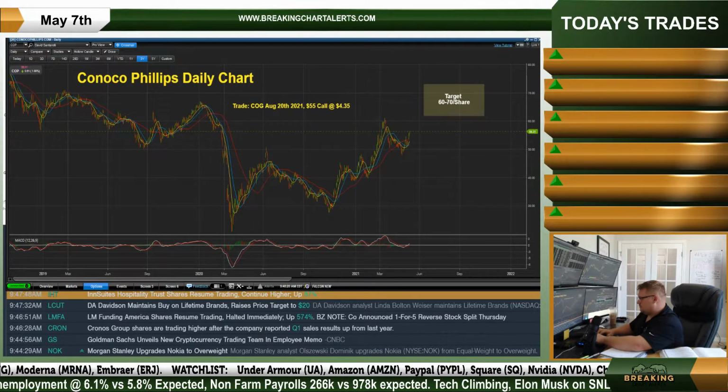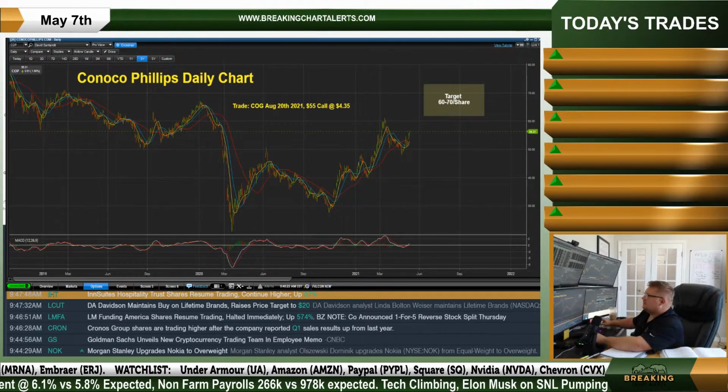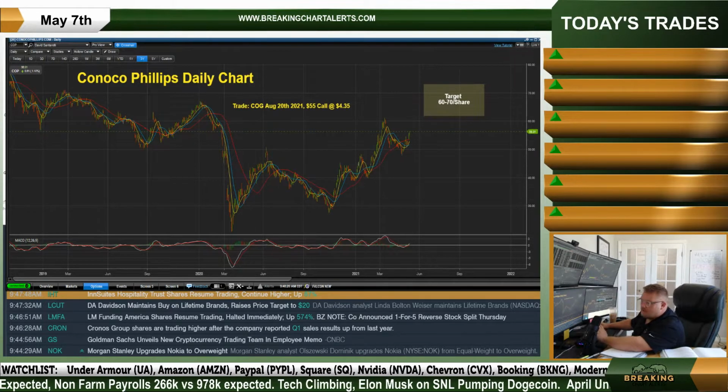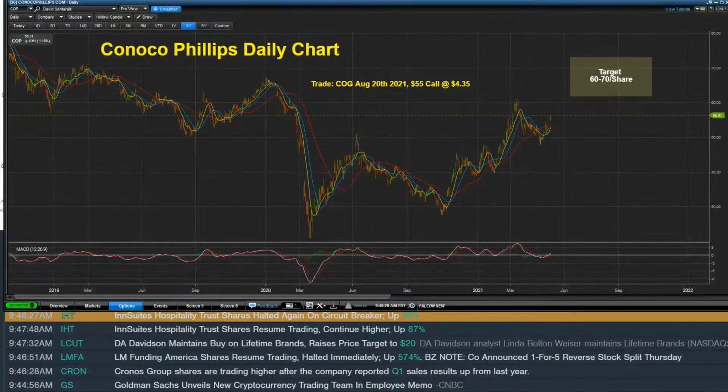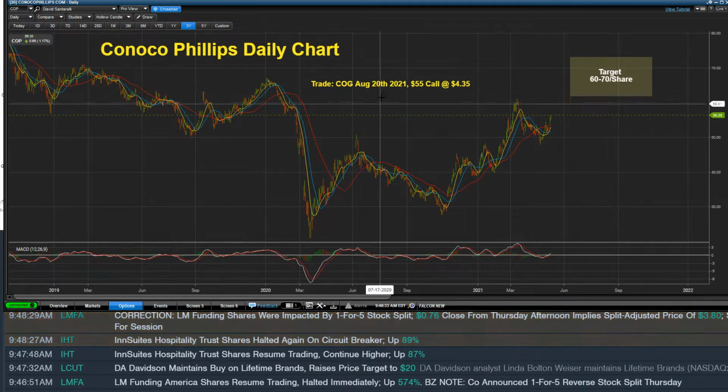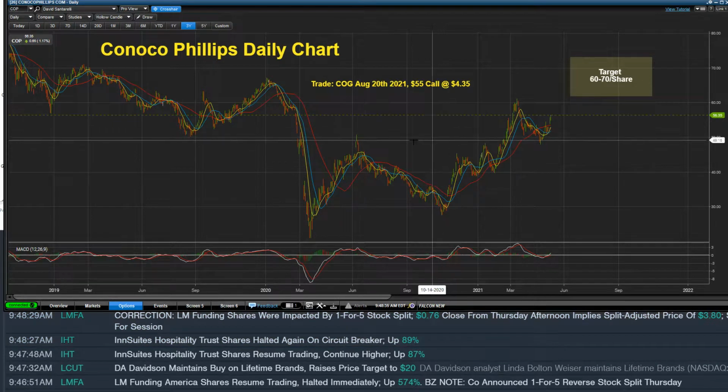$4.63 on IHT. All right, so that's what we're looking for with that ConocoPhillips trade here, okay? So number one, most importantly, we have the August 21st, 2021 expiration. We picked up an at-the-money strike call at that time. She's still climbing. Let me see what we're up on that trade while I'm making this trade alert here. Nice gains today, up over $3,000 today.